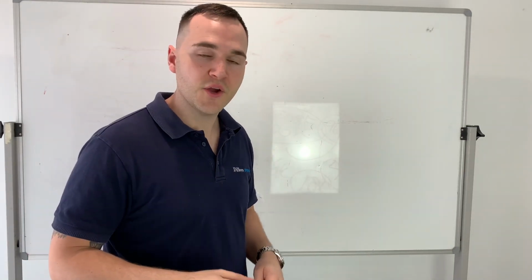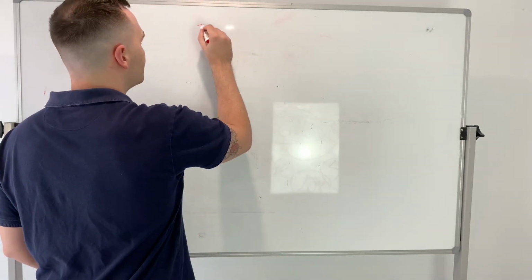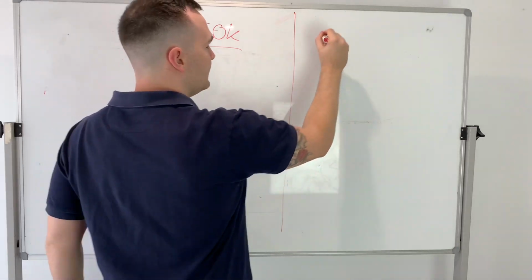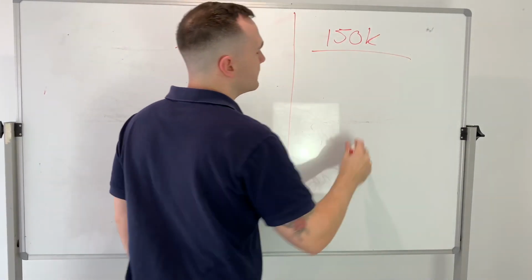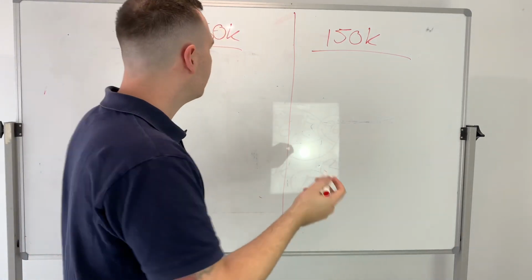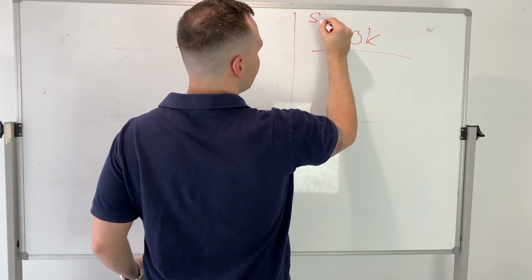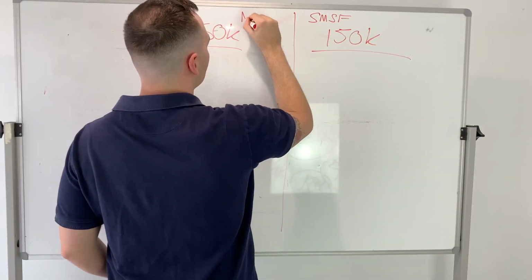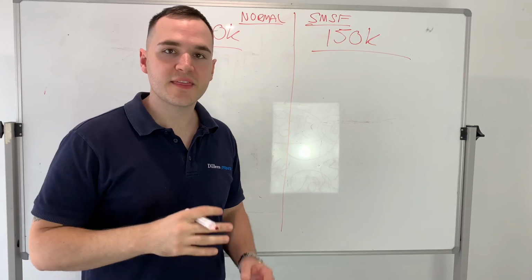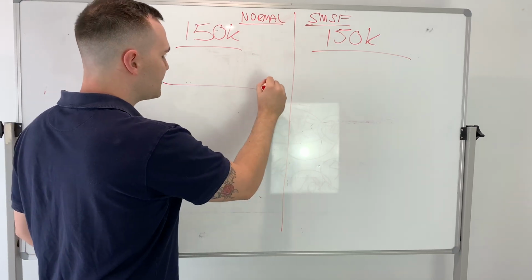Let's just say in this scenario, a person had 150,000 in super, right? So 150K here, 150K here. In this example, let's just say over 15 years, and this is without any other contributions. This one here is a SMSF, and this one here is normal superannuation. Without any extra contributions, here's where you start and here's where you finish in 15 years.